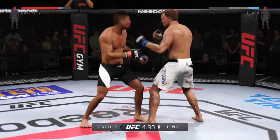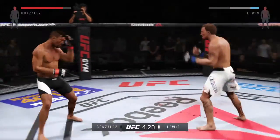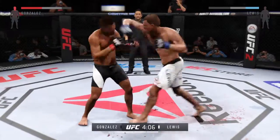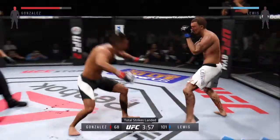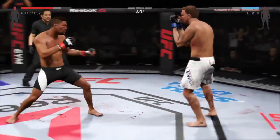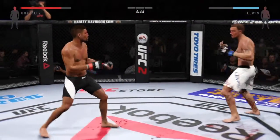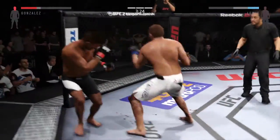He's back up. Found a home for that. Nice body kick. Quick kick. That caught him. Wow, what a great job mixing things up. Joe, there we see our total strikes landed so far. Oh, he lands the roundhouse to the body. That's a solid punch by the Buzzsaw. Good block. Nice block and a counter left. Oh!